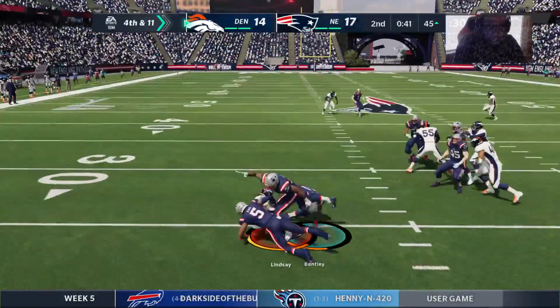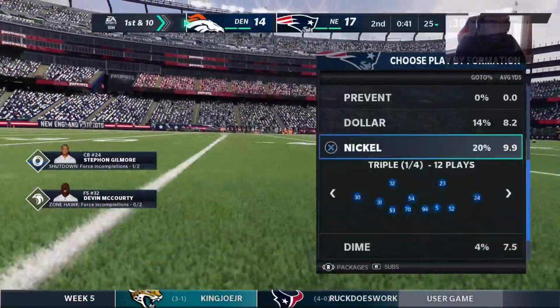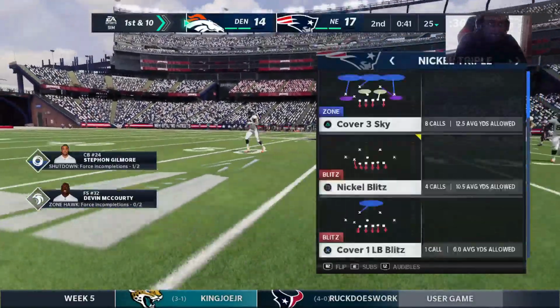Come on. Give them 11 yards that time on the return. And the Broncos take over, 1st down and 10.